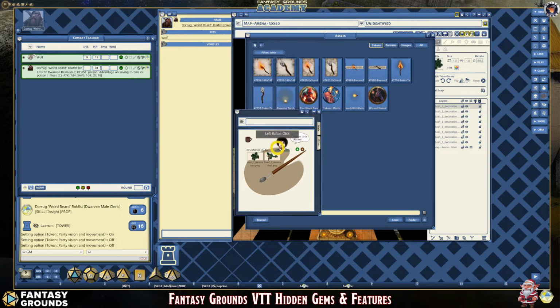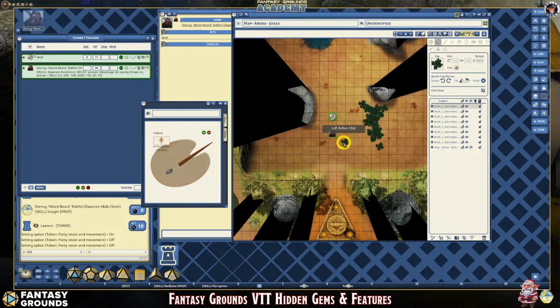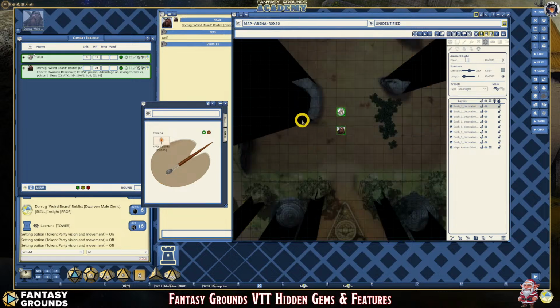So these are assets for building maps and adding decorations and furniture and tiles. But then over here, you can have spell tokens. In this case, I'm using a token for a torch. And the reason I would do that, let's just say it's nighttime. So if I go over to the map tools and go to lighting, I'm going to change the outdoor lighting, the ambient lighting, to moonlight. So it's pretty dark, right?